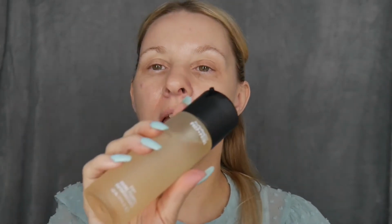So I'm going to start with a little bit of MAC's Prep and Prime, give that a little bit of a spritz. So nice. I think it's a coconut one, so it's lovely. And then going to start with my eyebrows. I'm going to use the Revolution eyebrow pencil in medium brown.